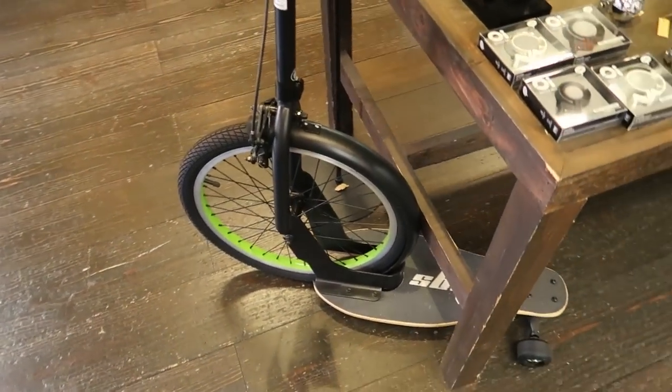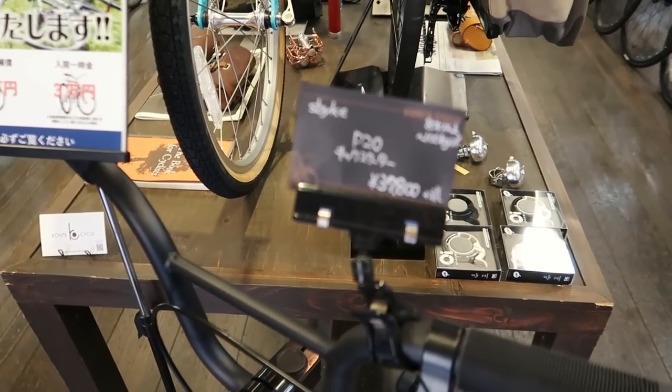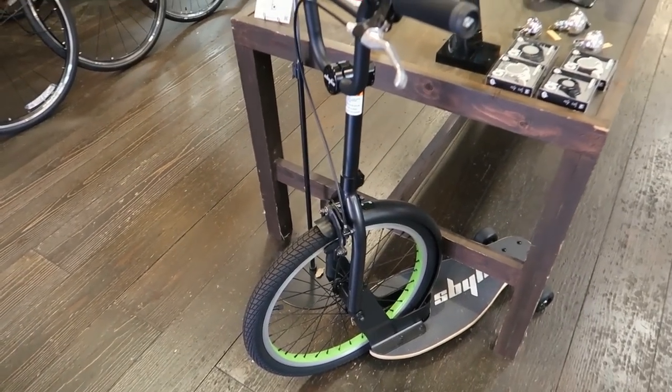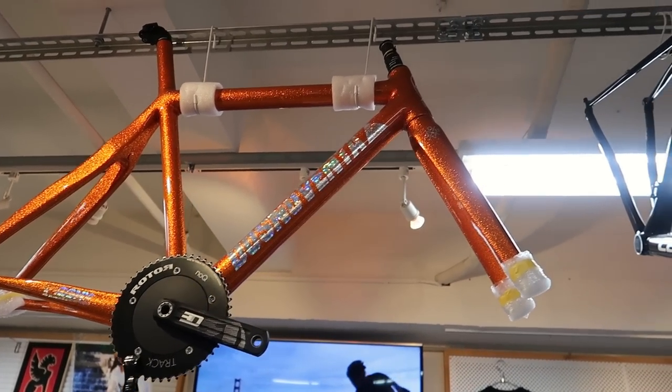Oh wow, what is this? This is kind of like a push skateboard with a wheel up front. You can buy it for 37,000 yen, about 300 bucks. Pretty interesting. We've got a couple more cool frames here hanging up on top. Nice sparkly orange one.